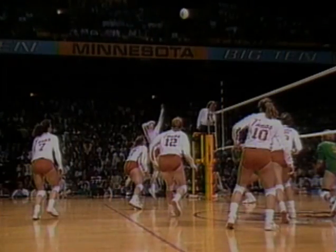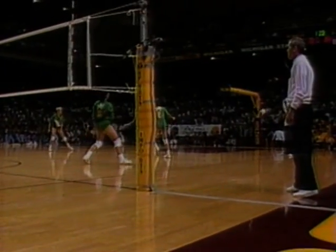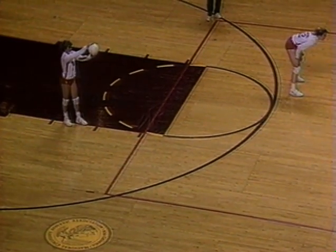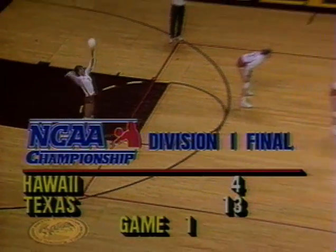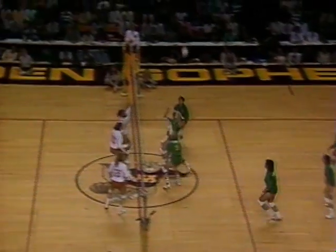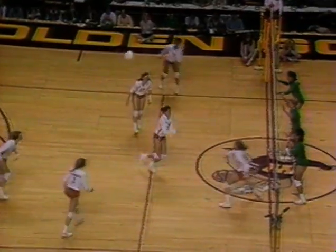Dawn Davenport getting lots of swings, both in the middle. This ball goes to the outside, off the top of the block, side out to Texas. Substitution, Quandolin Harrell, the kill machine, back in the front line. Good serve, and Texas really pushing Hawaii deep. They did it to UCLA, and now they're doing it to Hawaii.